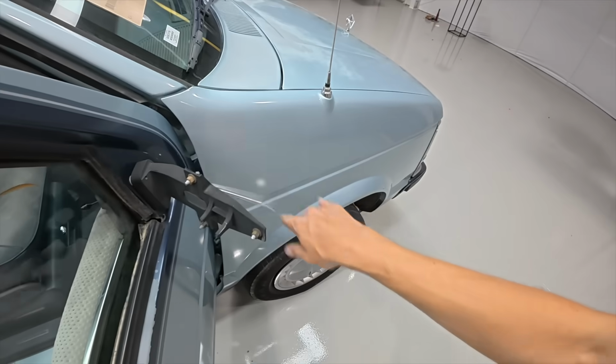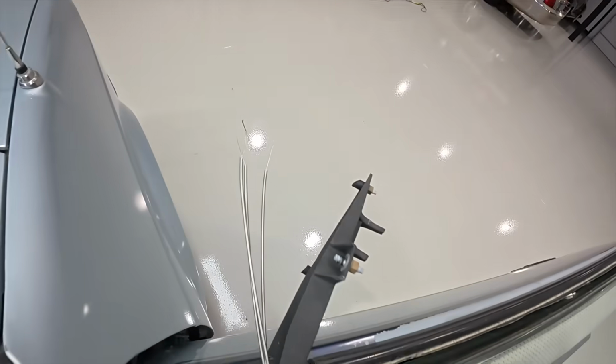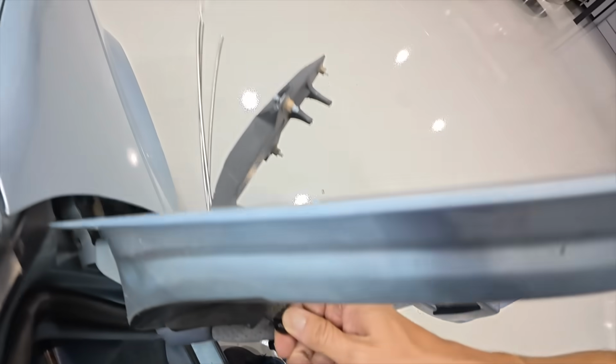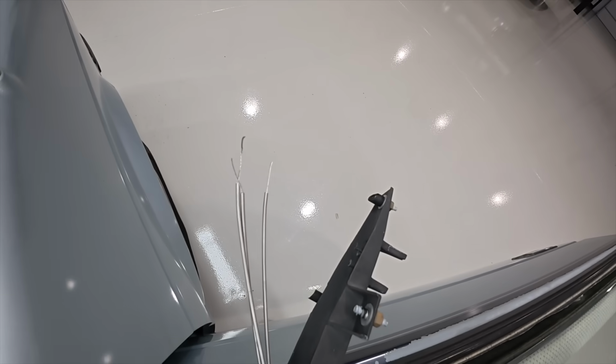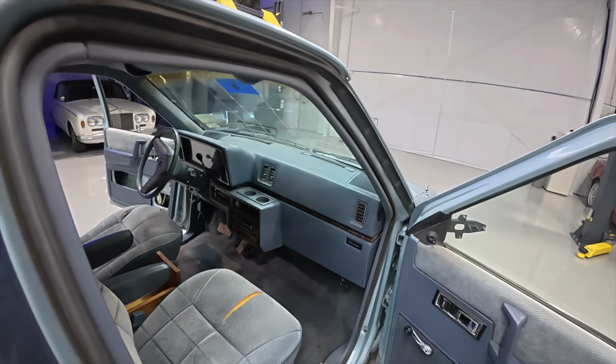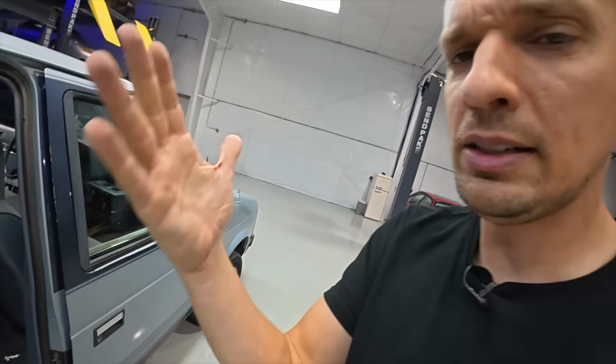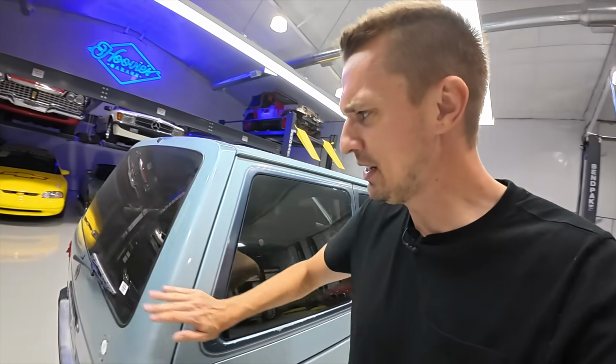And oh yeah, the mirror's missing. But what's cool is you can see how these manual cables adjust. When you mess with the lever, it moves those cables around, and that's how the mirror adjusts. It's all intact on the driver's side, but once again, that's a $20 part, and me opening the hood cut my hand. Anyway, it bit me. Be nice, I'm gonna save you.